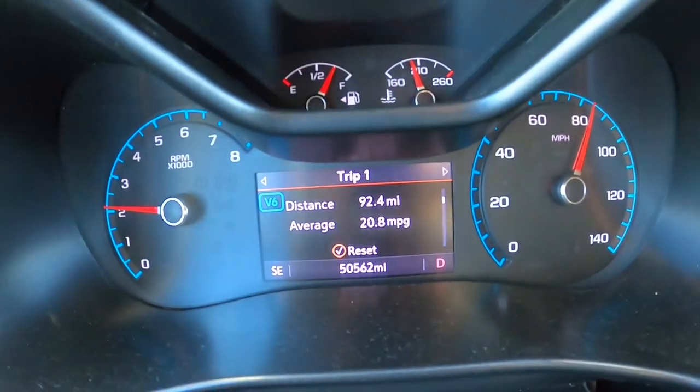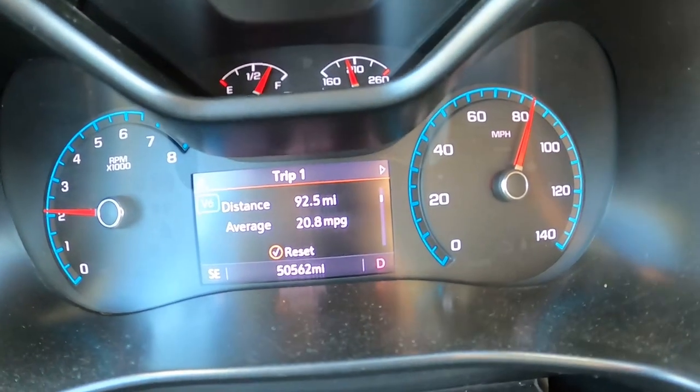Now, as for fuel economy, we're averaging 20.8 miles per gallon over 92 miles so far, so just under 100 miles. Granted, that's me passing people and driving my usual style. I'm a little impatient. I tried to drive, you know, normal and try to get the best fuel economy as possible, but I couldn't do it. So I wouldn't say aggressively driving, but this is the fuel economy, spiritedly driving. So if you're a spirited driver, on the highway and freeways, I'm getting about 20.8 miles per gallon over just under 100 miles so far.